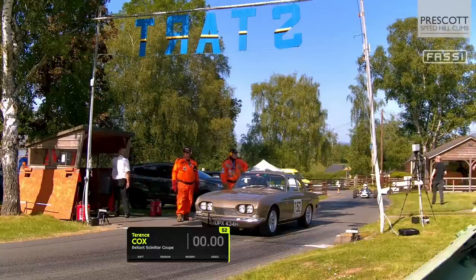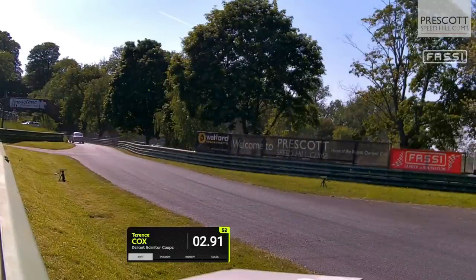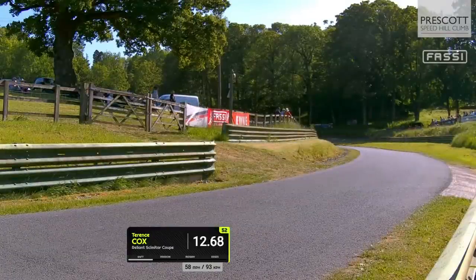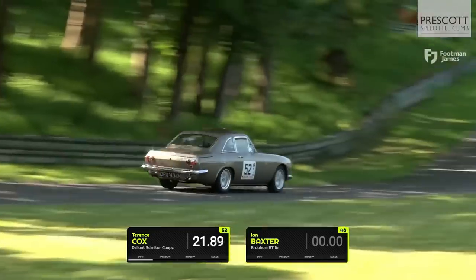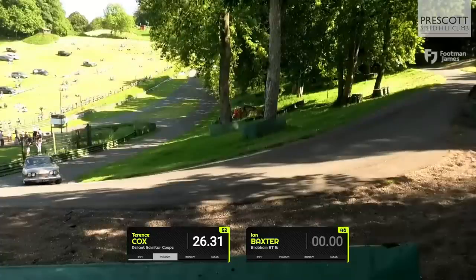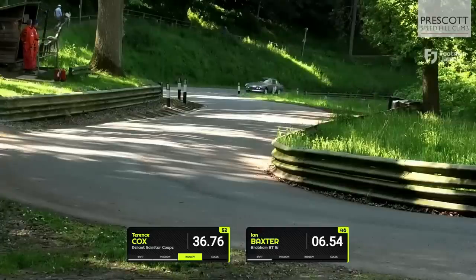And away then goes Terence Cox, car number 52 in that Reliant Scimitar Coupe, up towards the bridge. 58 miles an hour underneath the bridge. And that right-hander at Ettores, on up to Pardon. Touch the brakes before it turns into the left-hand hairpin. And on through midway up towards the S's.